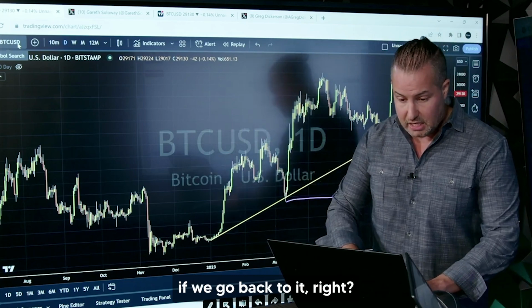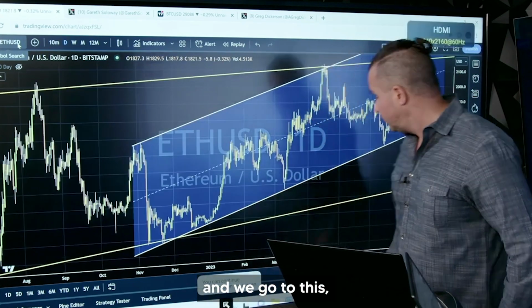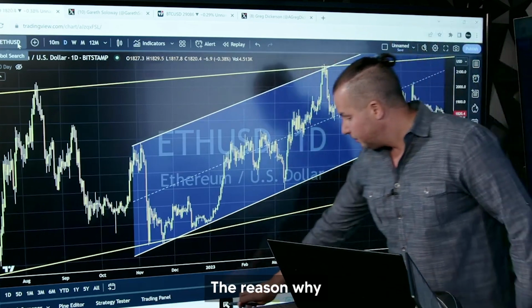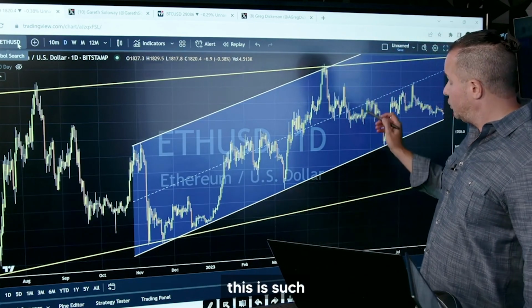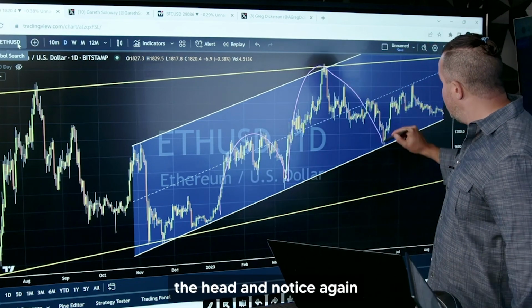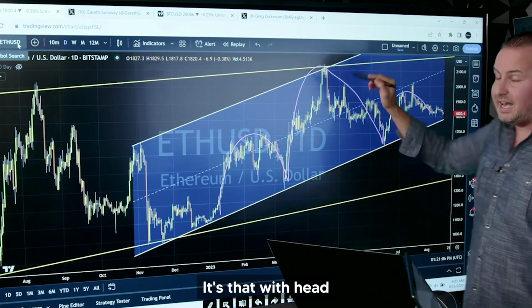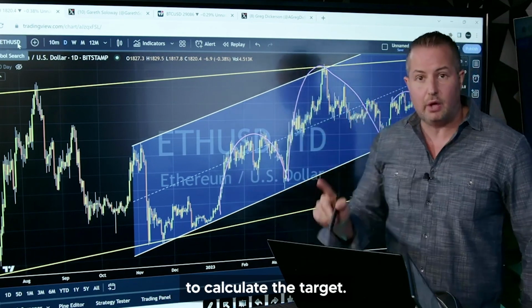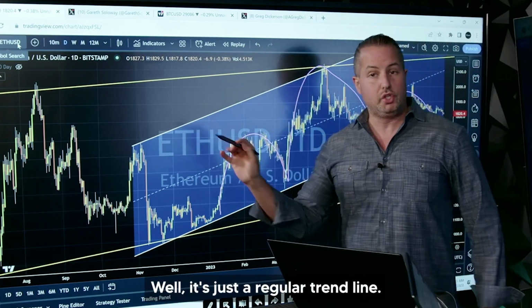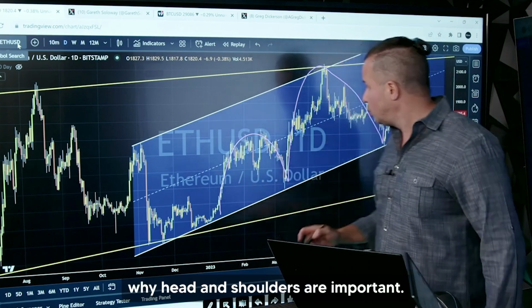If we go back to ETH, here's your ETH chart. The reason why this is such a good pattern formation is because you have the shoulder, the head, and notice again, the head is the highest point compared to either shoulder. Here's your neckline. With head and shoulders, it allows you to calculate the target. When it's just a regular trend line, you don't get that edge. And that's why head and shoulders are important.